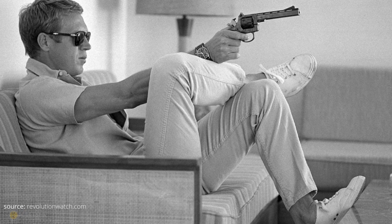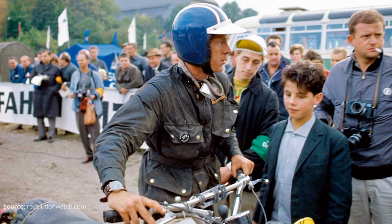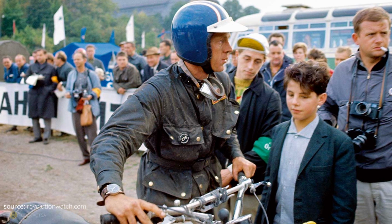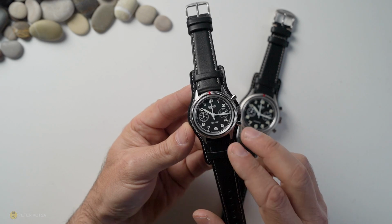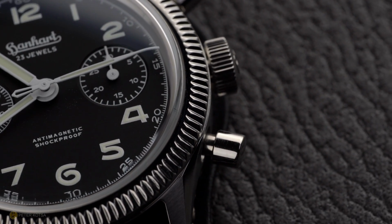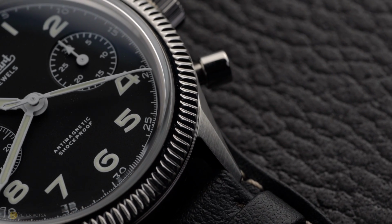And the special thing about this Hanhart is the fact that, like I said, there was less than 1,000 of these made for the post-war German pilots. And that's pretty special for him to get his hands on one of these. And not only does this watch have pedigree because of its historical significance with the German aviation heritage, but also the fact that a movie star opted for one of these and wore it pretty much all of his life. So for me, and for a lot of enthusiasts out there, this is pretty special.